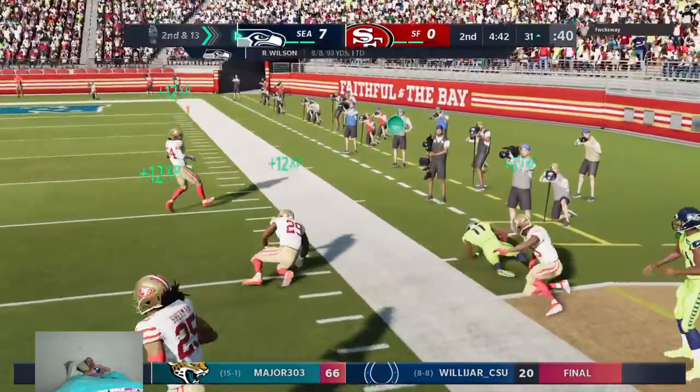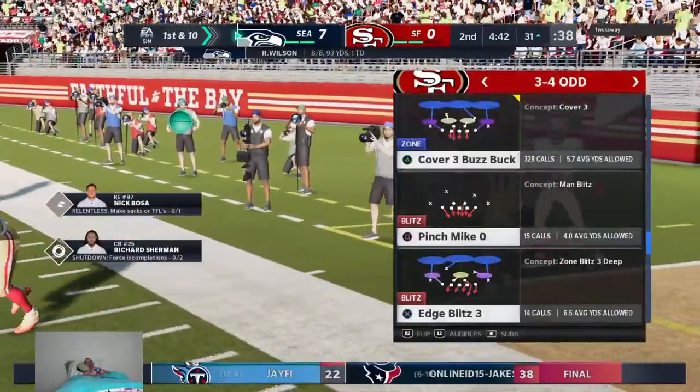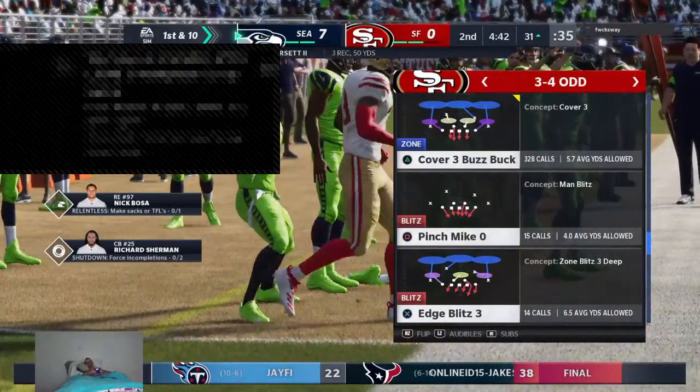Same fucking shit, bro. Same fucking plays.